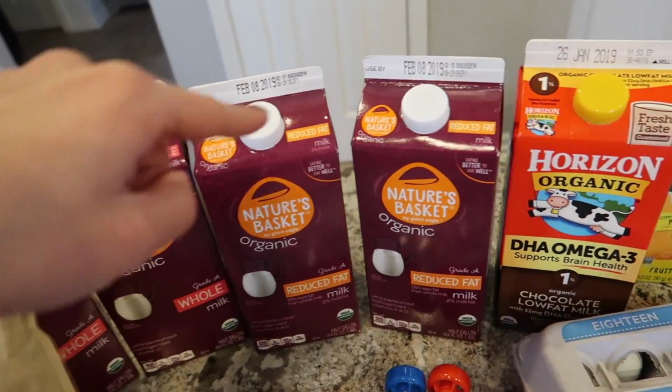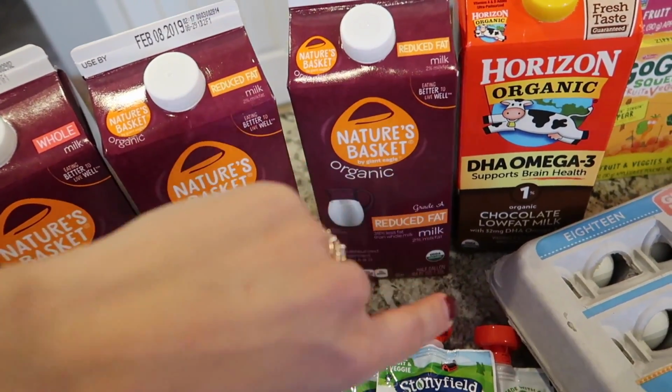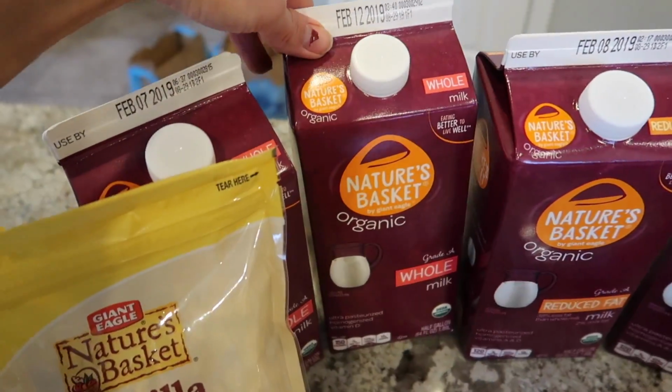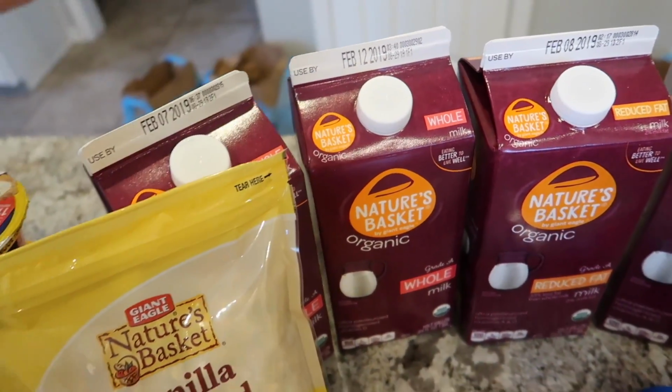As far as milk goes, Landon loves brown, but I usually cut it with some regular milk. So I will do about 2/3 white milk with just a little splash of brown or chocolate milk. He calls it brown, sorry guys. And Presley has whole milk.